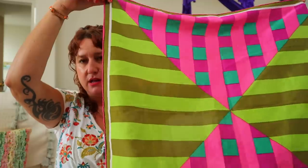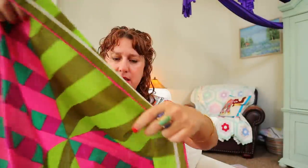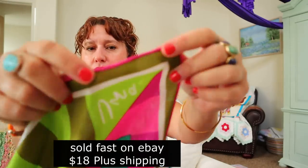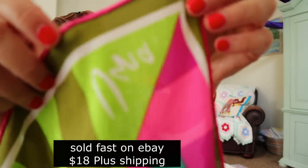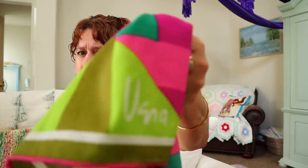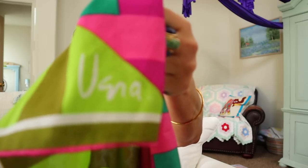This is a vintage scarf. Look at these colors. And this is signed Vera. This has a hand-rolled hem. So when I have a scarf with a hand-rolled hem, I note that because it's finer quality. I think this is Vera Neumann, if I'm correct, but this is a vintage brand.